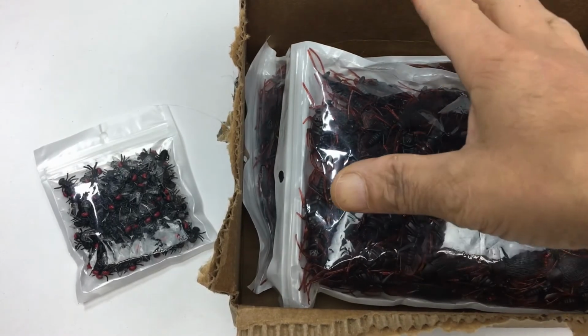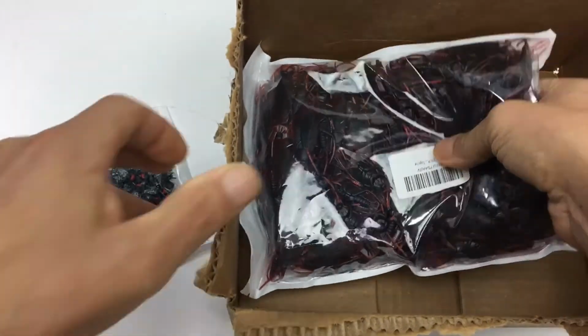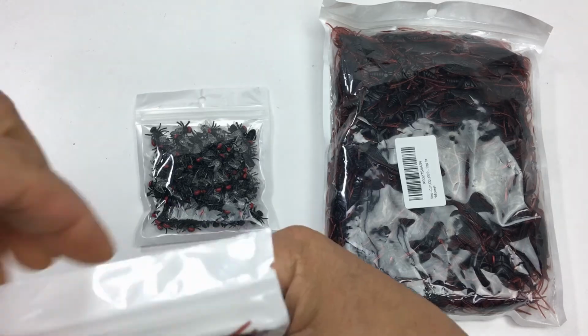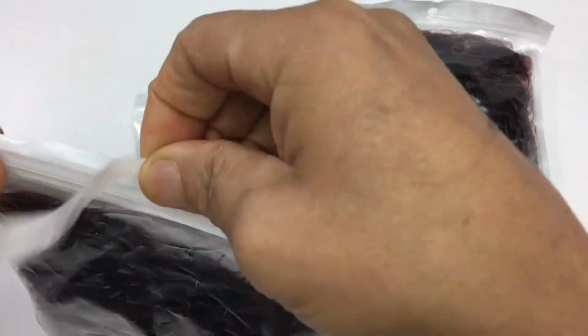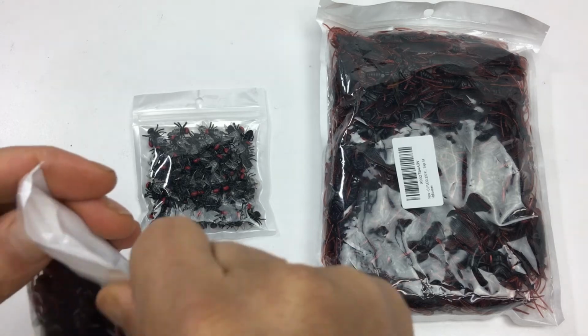So this is, I believe, 200 roaches, and I purchased two packs because I'm giving some to a good friend of mine. And my wife and kids are going to, my son, no problem. My daughter catches a heart attack. She hates when I put these in her dollhouse. I don't do that, but, you know. "Daddy, stop putting those in my toys."